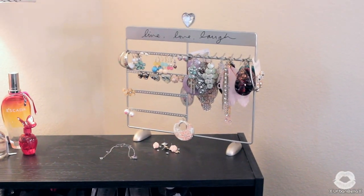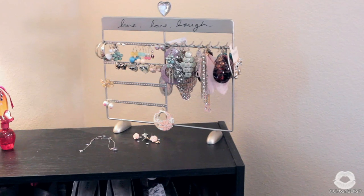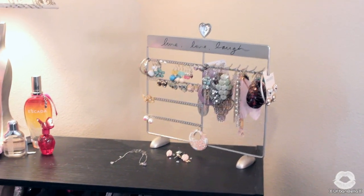Another jewelry organizer, except this one says live, laugh, love, or live, love, laugh, whatever. I think that's kind of backwards. Anyway, it's a jewelry organizer that I got for Mother's Day, actually from my mom. I have a few of my dangly earrings and studs, but I still have a lot more to add.